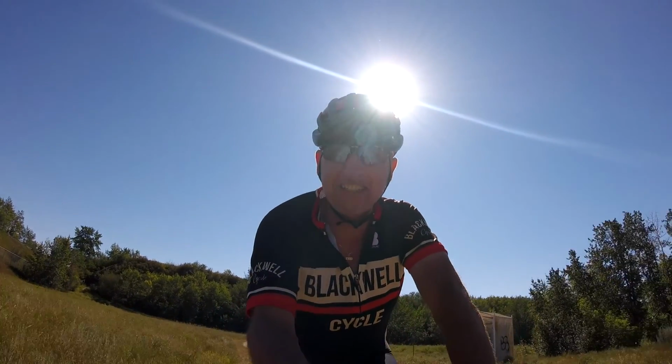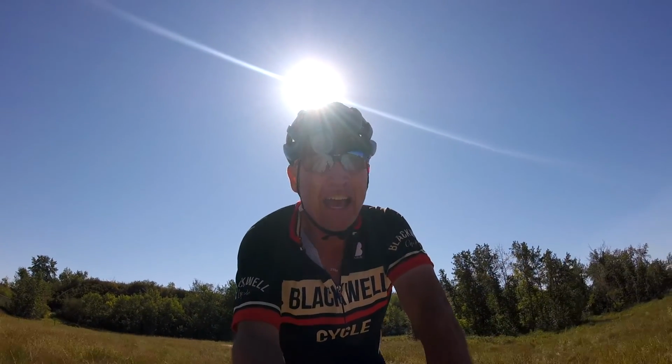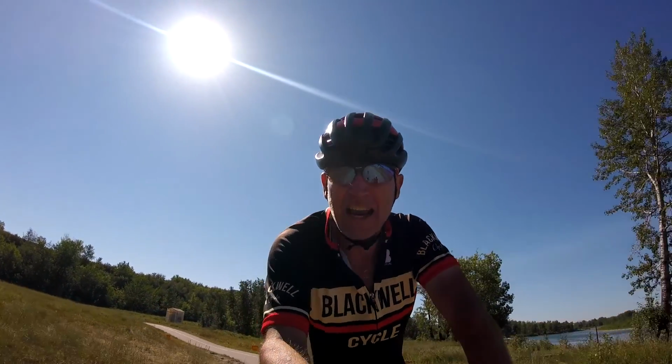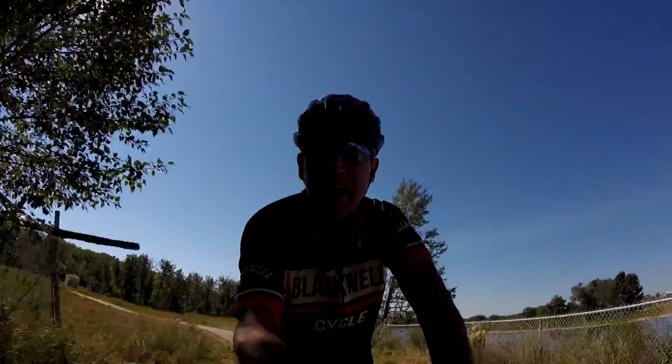I'm on about a 60 to 70K ride today, and it's getting hot out here. Good day to test out this light, airy helmet from Abus.